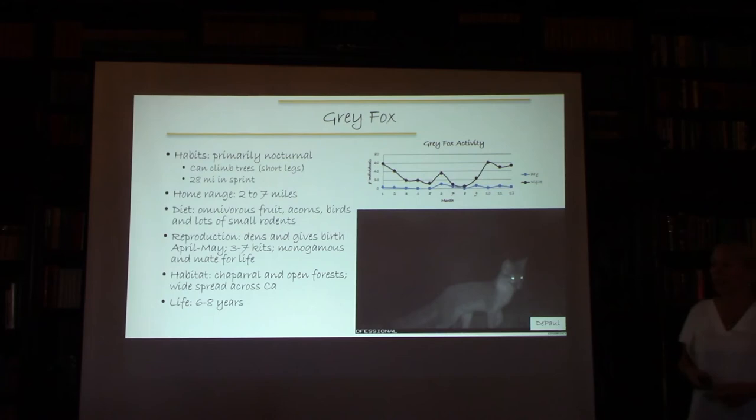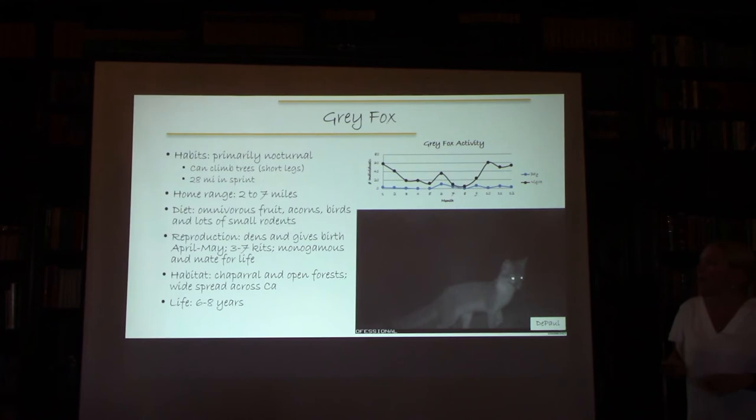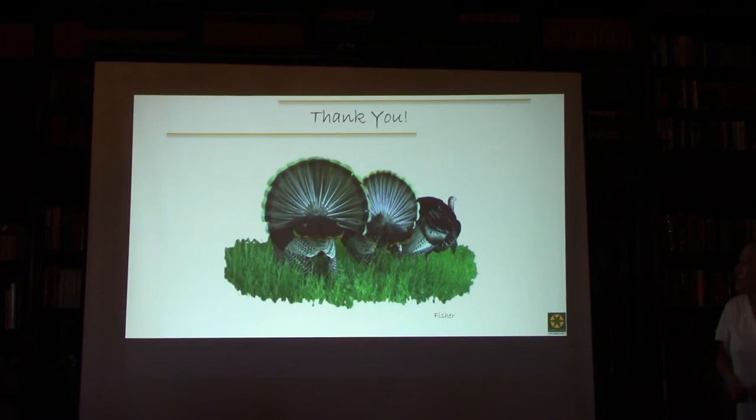And then some small birds and then lots of small rodents, which is another good thing to have them around in your scrubby habitat. They are denning species as well, and are monogamous and will mate for life as well, much like the coyotes. They are reported in chaparral and open forests, and that's where we're seeing them in our data as well. And 6 to 8 years, so they're pretty long-lived for a small creature.